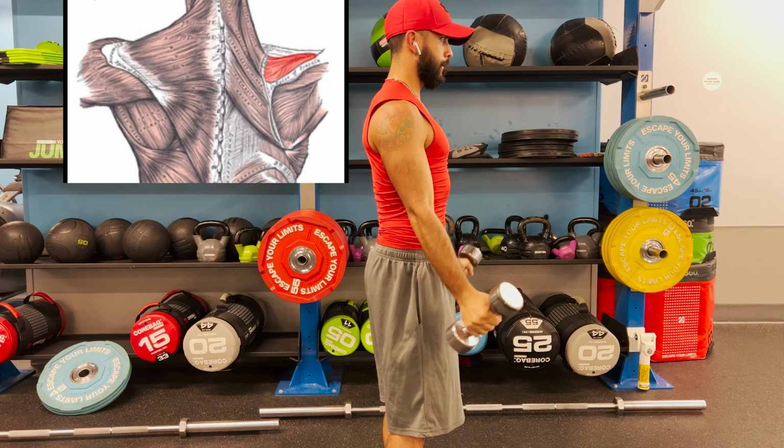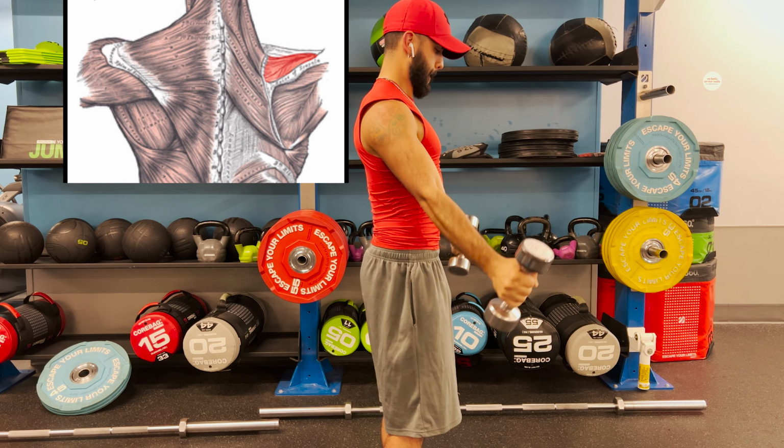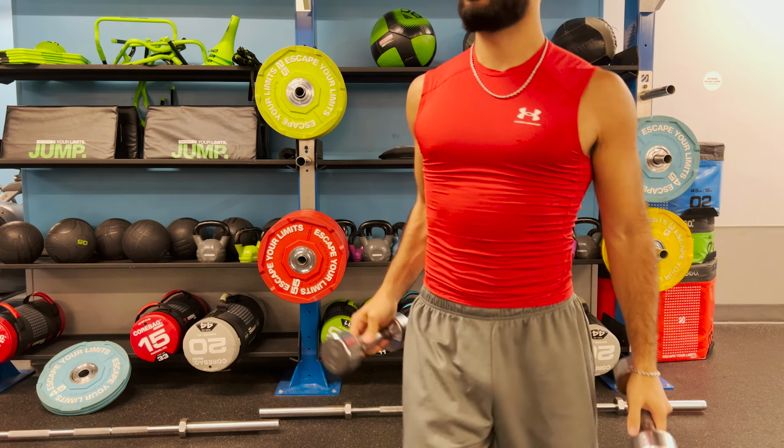If you feel like your traps are burning, but your shoulders aren't shrugging, don't freak out. It's probably the supraspinatus. It's directly below the traps, and people, PTs, aides, whoever, everyone freaks out when they hear that. Chillax. If your form is good, you're good.